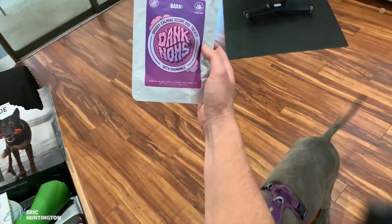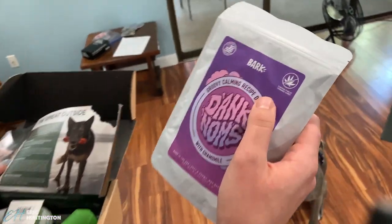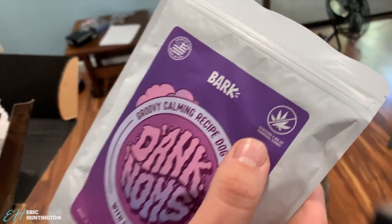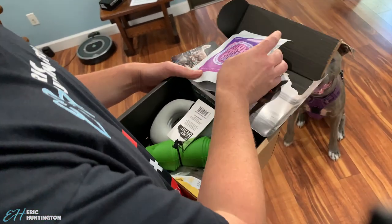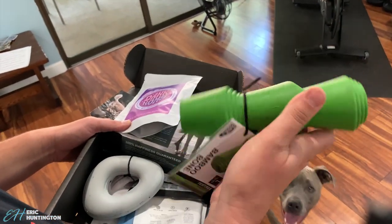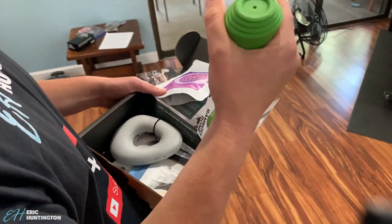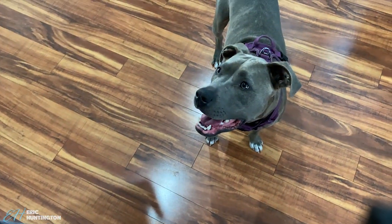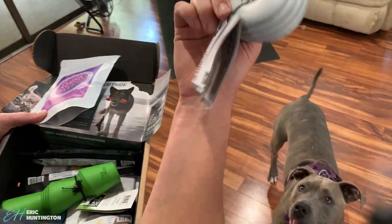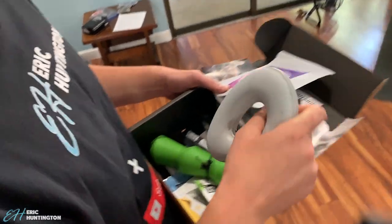So Groovy Calming Recipe Dog Treats. No, ma'am. So right away you can see that no cannabis is involved in this calming treat, which is a great thing. And in the box as well, we have 2 toys. One here. Oh, she's going to absolutely love this one. Bamboo bone, large. It's somewhat soft, so she'll love that on her teeth. She's already drooling at the mouth. And then a donut style dilly bob here. Pibble pebble. So she's gonna love both of those.